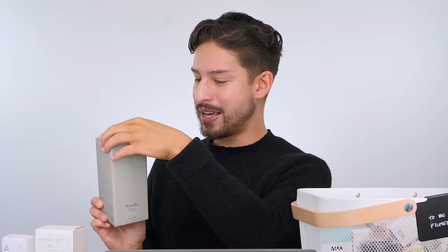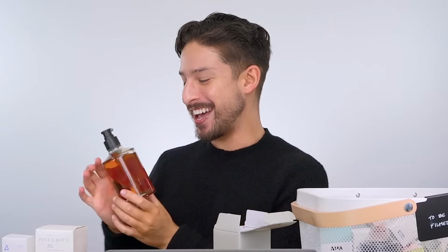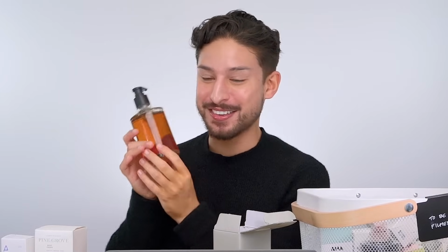A new product I'm trying out, again, went through the body care section. This is from I'm From. It's not even the same marketing. It's very different for I'm From. This is a body wash. It says Nyeok on the front. Oh, this looks expensive. Okay, this is really nice. I love the way this looks. It says glass. It looks very luxe, very high end.